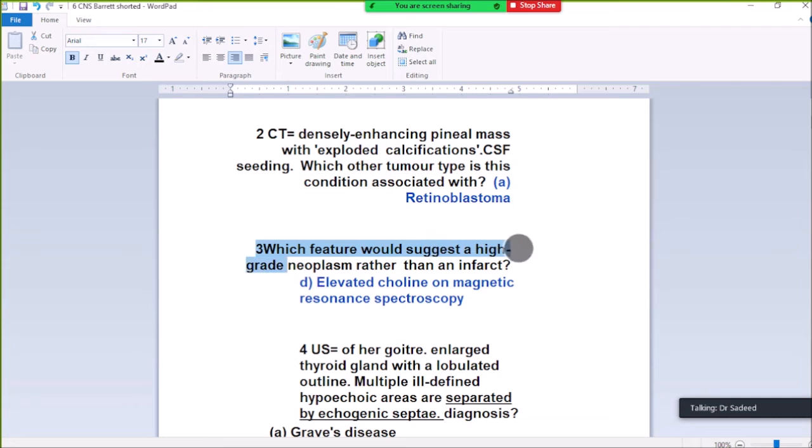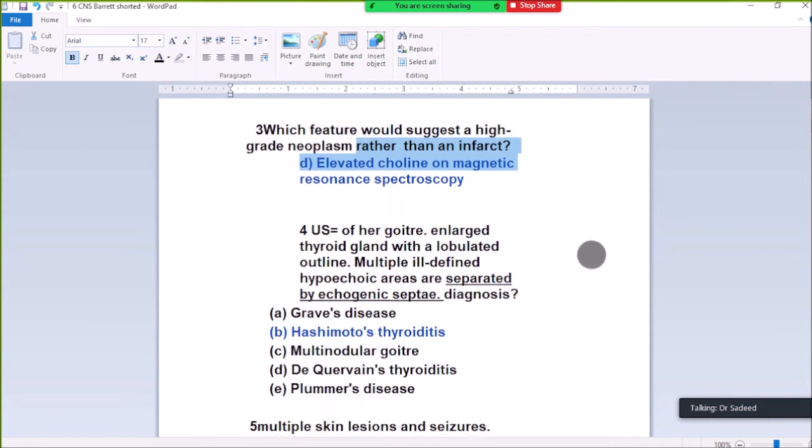Question 3. Which feature would suggest a high-grade neoplasm rather than an infarct? Elevated choline on magnetic resonance spectroscopy shows a high-grade neoplasm rather than an infarct. On MRS, elevated choline shows neoplasm.